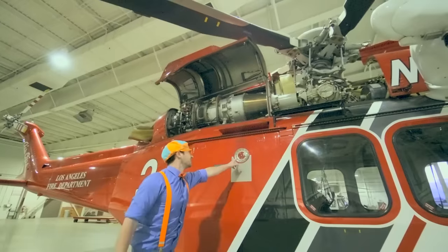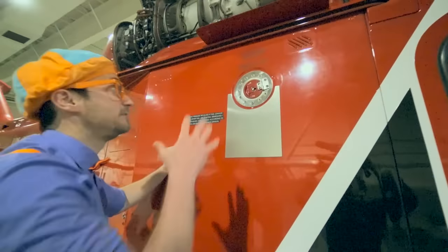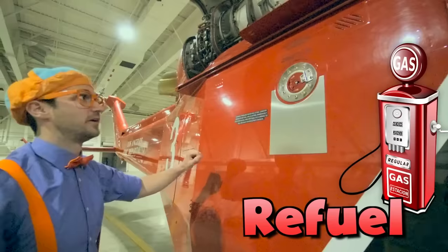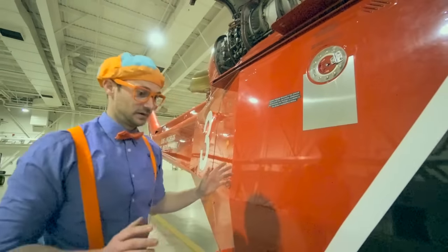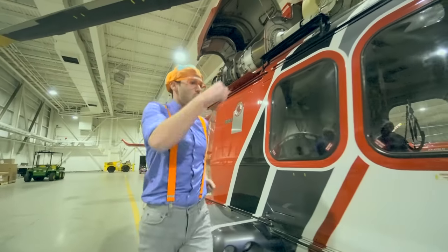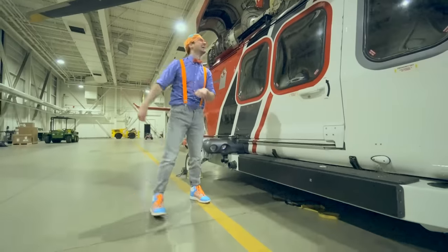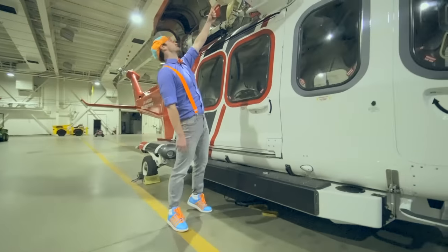Oh, hey, look at this. You see right here? This is where you refuel the helicopter. We won't mess with that. Okay, let's see what else we have here. Ooh, ha! Check out my sweet dance moves. Okay, anyways, look at this.